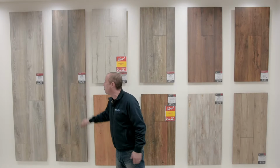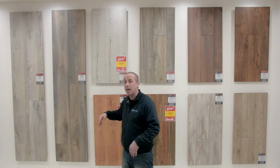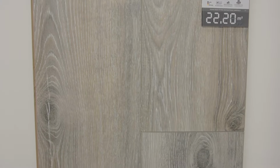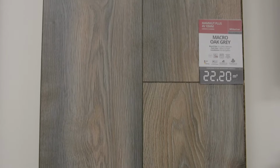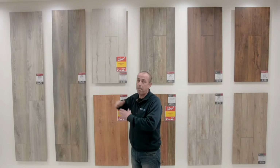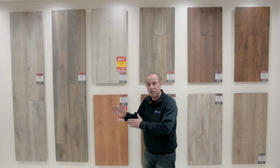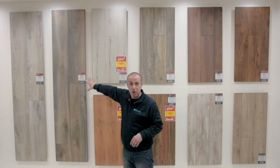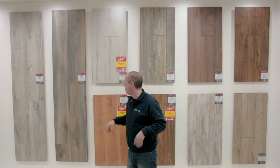You've got the big, long, wide planks, which are perfect for the bigger areas. If you try to put that in a small room, it would look silly. You've only got 2.5 planks for the whole length of the room. But at the same time, if you put that floor in a big area, all you see is join, and it can look very, very busy. So something for you to think about. You might want to put the bigger plank in the bigger room.